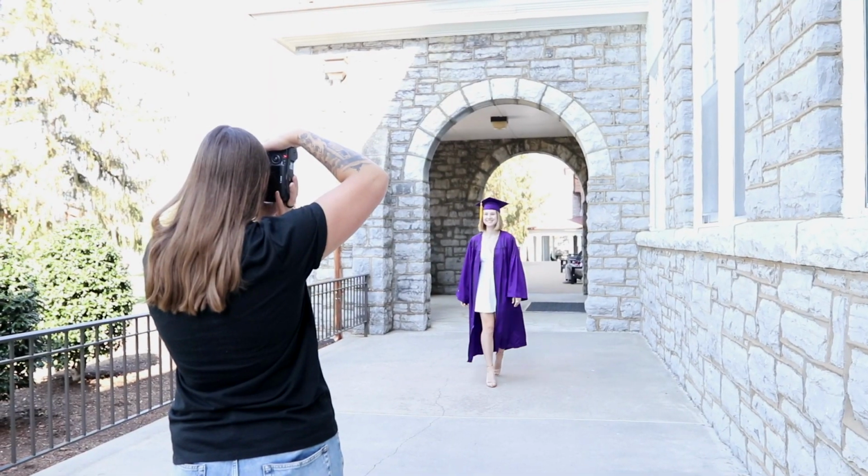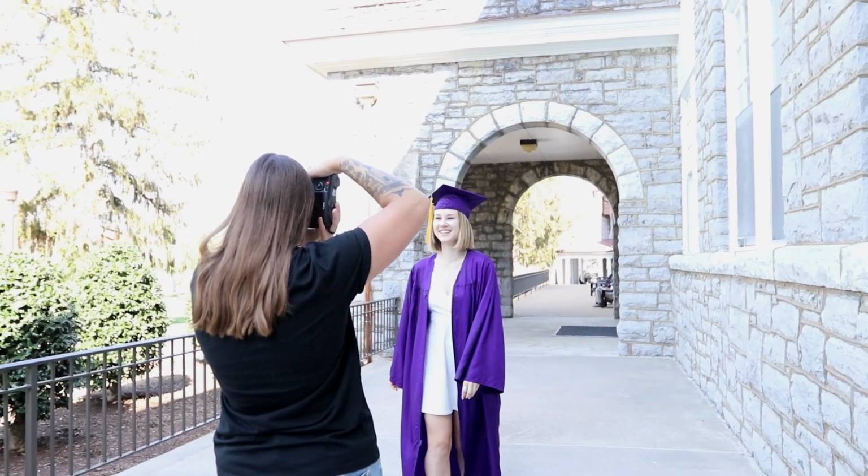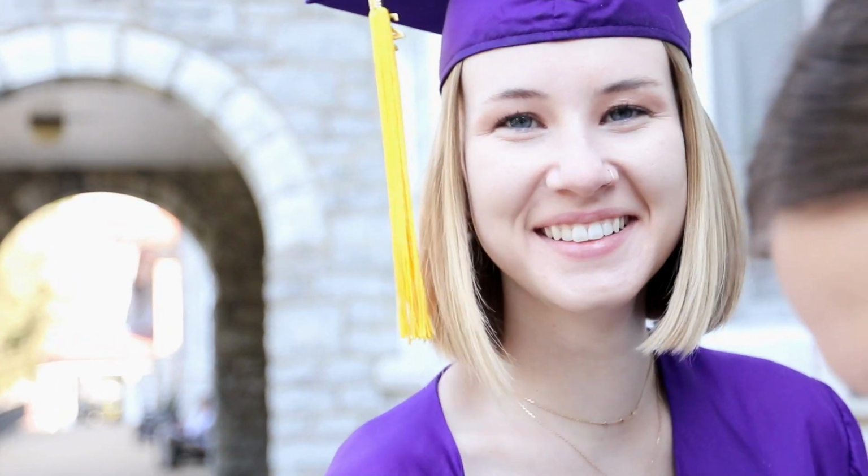Alright, location number three are these arches. I really like this stone. I really like the lighting over here. It's just very natural. Our skin tone looks really good over here. So we're going to do some walking shots, so the gown is kind of leaving the building. And I really like them. Kind of blinked in one of them.